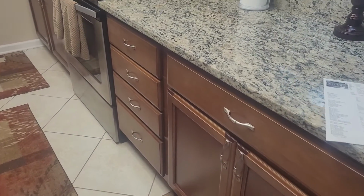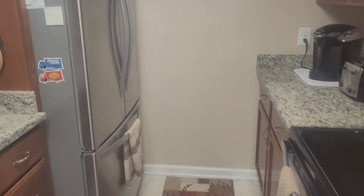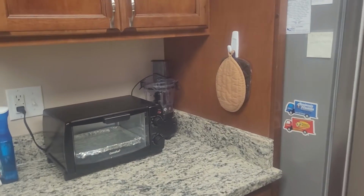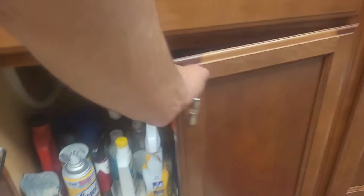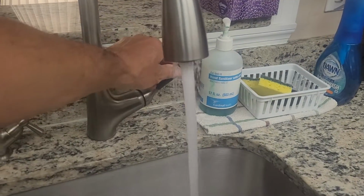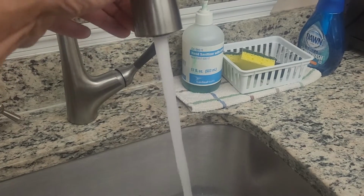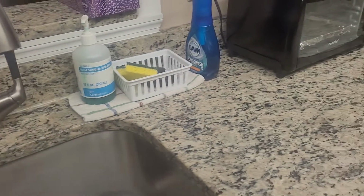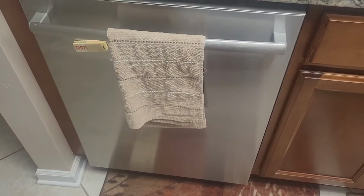The cabinets are in great shape. Countertops, appliances, all good here. Dishwasher's also newer too.